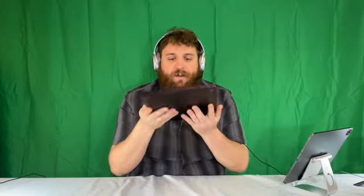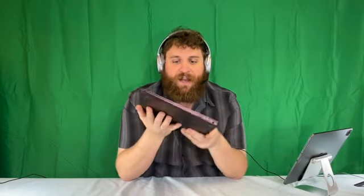That thing was flimsy enough that if you picked it up like this, you could actually squeeze in and press the trackpad from the bottom side, and you could actually click and do stuff because it just wasn't a sturdy, robust enough case. They've addressed that with this generation and actually made it more compact and made it super sturdy.